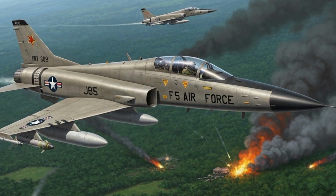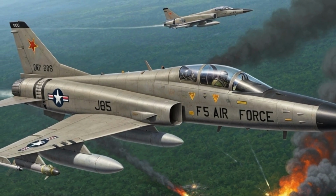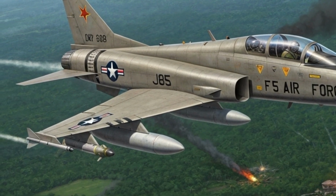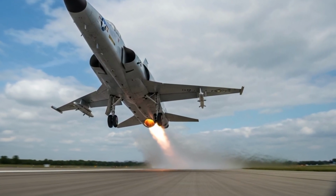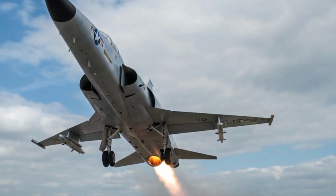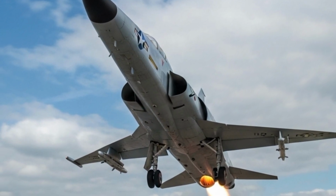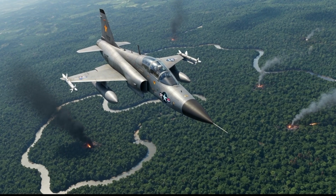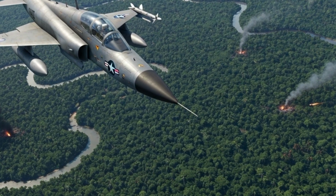Later, the F-5 gained a legendary role as the Aggressor jet. In Red Flag training exercises, the US Air Force and Navy needed jets that could simulate Soviet MiGs to train their top pilots. Guess which jet was chosen? The F-5 Tiger II. Its size, speed, and handling made it the perfect stand-in for MiG-21s. Generations of American fighter pilots honed their dogfighting skills by going up against the F-5. In a way, the Tiger II became the secret teacher of America's best aviators.